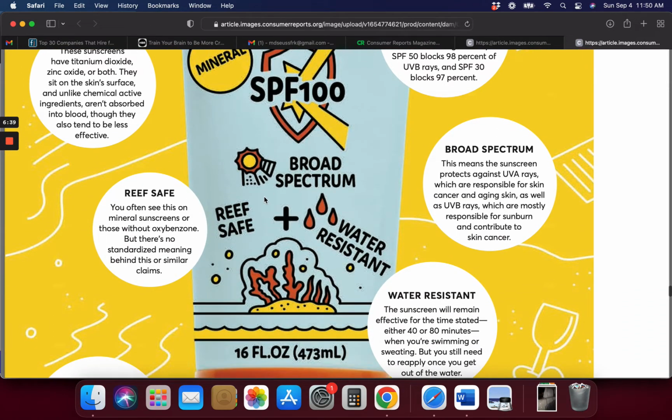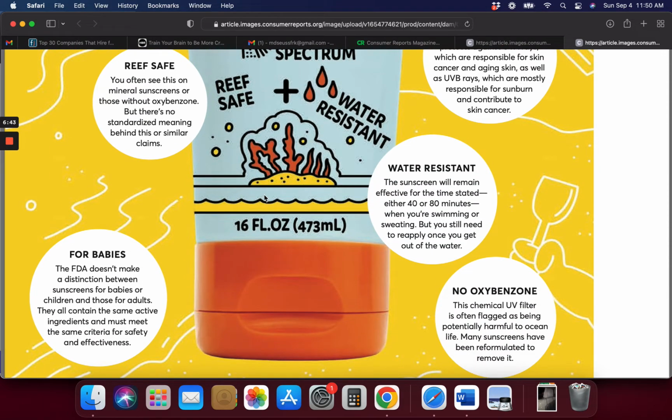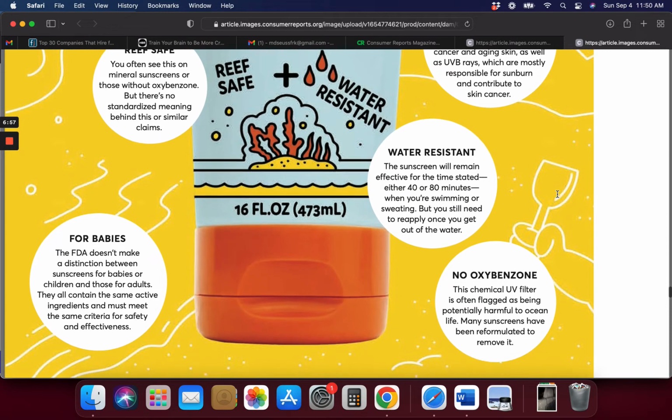Reef safe. It protects the ocean. For babies, the FDA doesn't make a distinction between sunscreens for babies or children. They all contain the same ingredients. Water resistant: the sunscreen will remain effective for the time stated, but you will still need to reapply once you get out of the water.